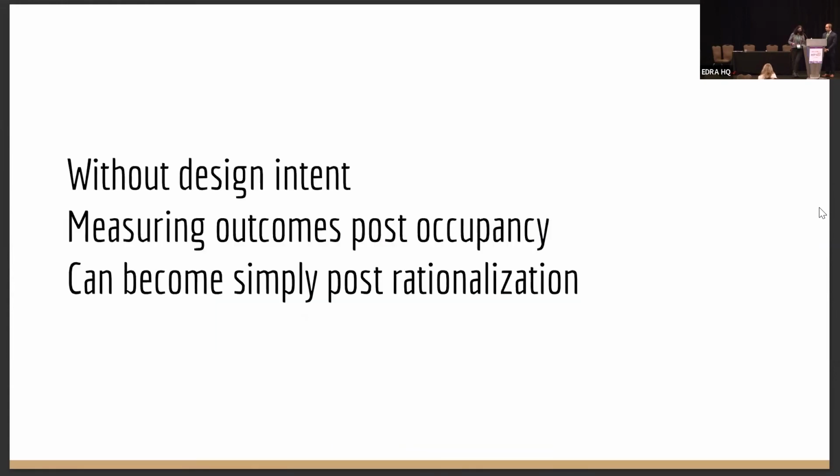A key component, and you'll hear about occupancy outcomes and evaluations from Andrew as well. We are terrible about measuring what we do, because what we do is very complex and really difficult, but also because we don't know how to measure. There are 2 components of that. But there's another component too, which is how do we actually articulate our design intent?